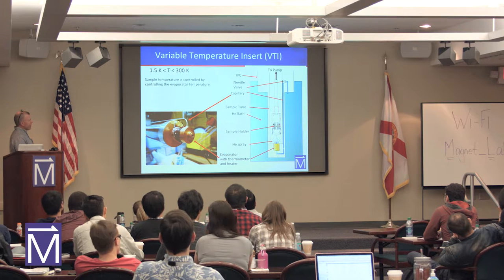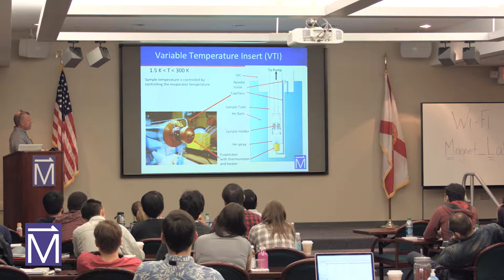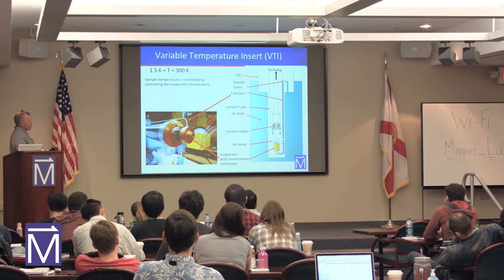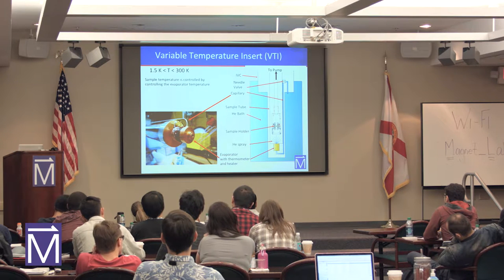We put it through this evaporator, which is a big chunk of copper with a plug of sintered bronze in there. And around that chunk of copper, we wrap a pretty ginormous 25 or 50 watt heater, and we put a thermometer on there to control the temperature of this metal. By putting a vacuum pump up here, we draw liquid helium through, and we create a spray of temperature-controlled helium gas.